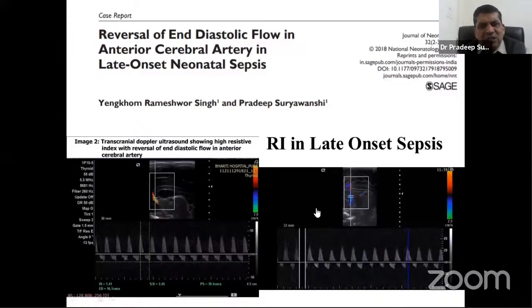In sepsis, one of our fellows has done the documentation of findings about resistive index. This resistive index in sepsis turned out to be absent or reverse flow. This is classic reversed end diastolic flow in the anterior cerebral artery. So this reversal of end diastolic flow is a worsening prognosis in late onset sepsis. And this was the report published.